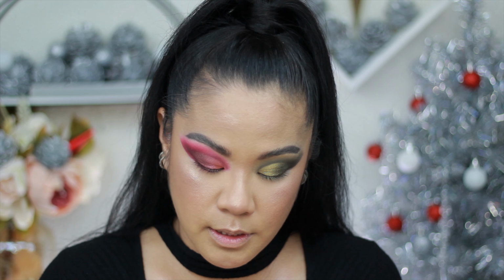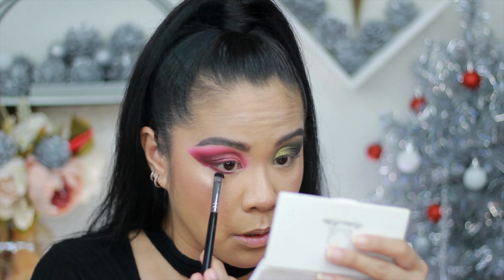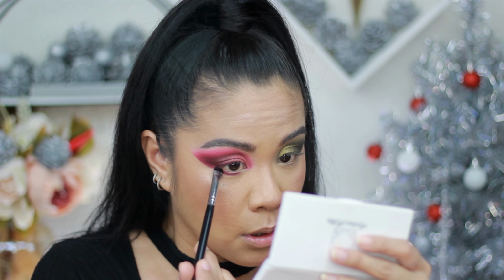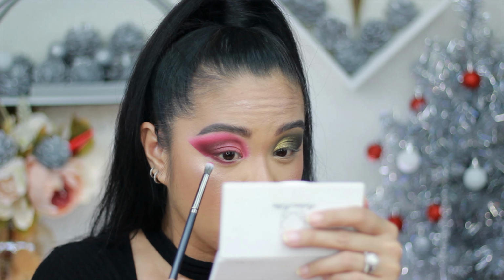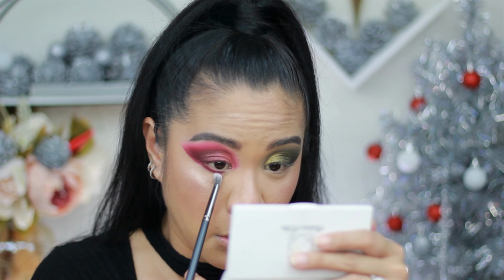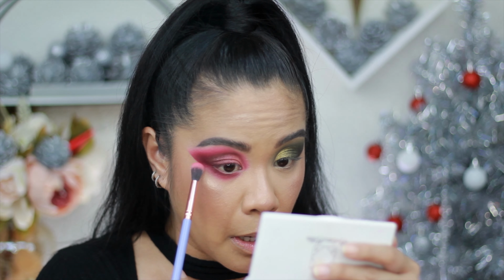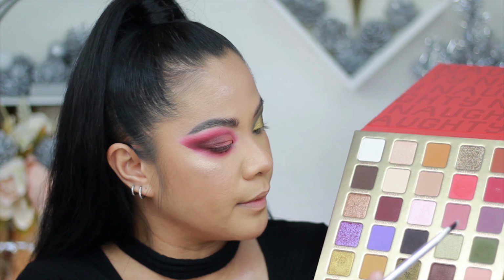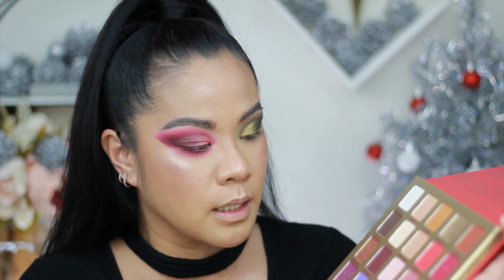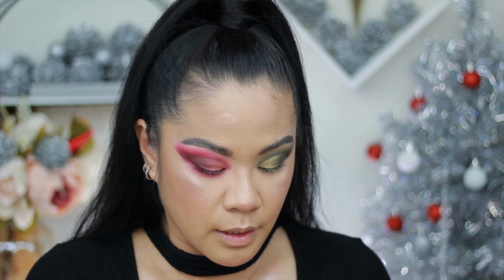Definitely need to tap my brush this time because we already have our base. And then we'll take Candy Cane, and then we are gonna smoke that out. And then I'm gonna take the Rudolph, which blends the outer edge of it. I really want this low. So I'm gonna take the coal, and then we're gonna take the green one to just blend and smoke that out. Those are the two shades that I use on the other side.